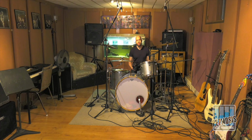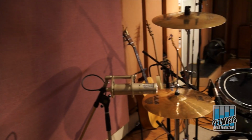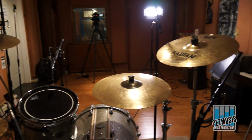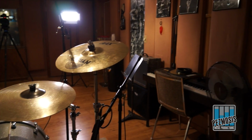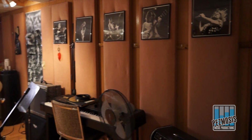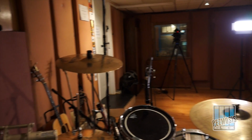Welcome to the music room. This is a 300 square foot room. Just gorgeous. Got the drum kit here. Lots of bands play live off the floor in this room. And it really makes for a great space because it's big enough that you can have a wide variety of different styles of bands come in through the doors.